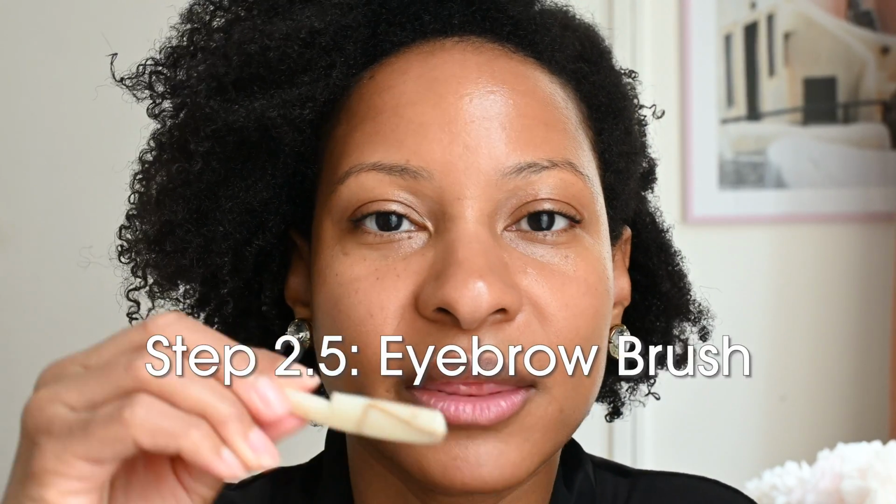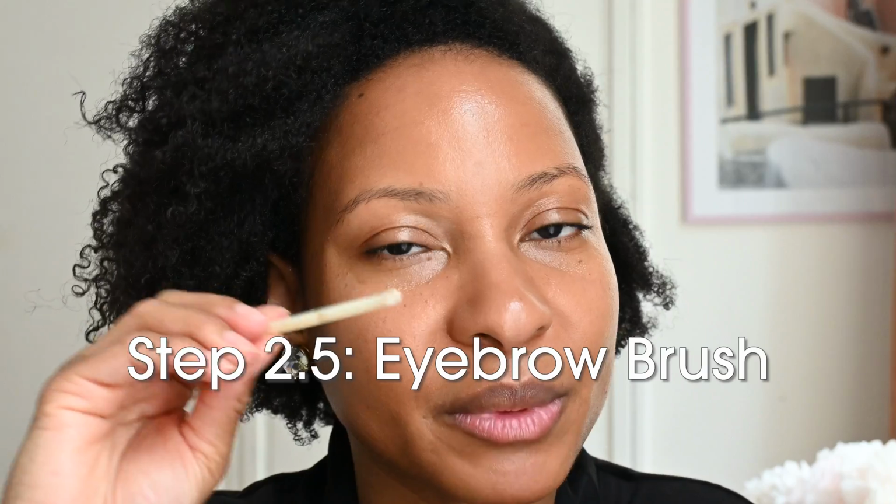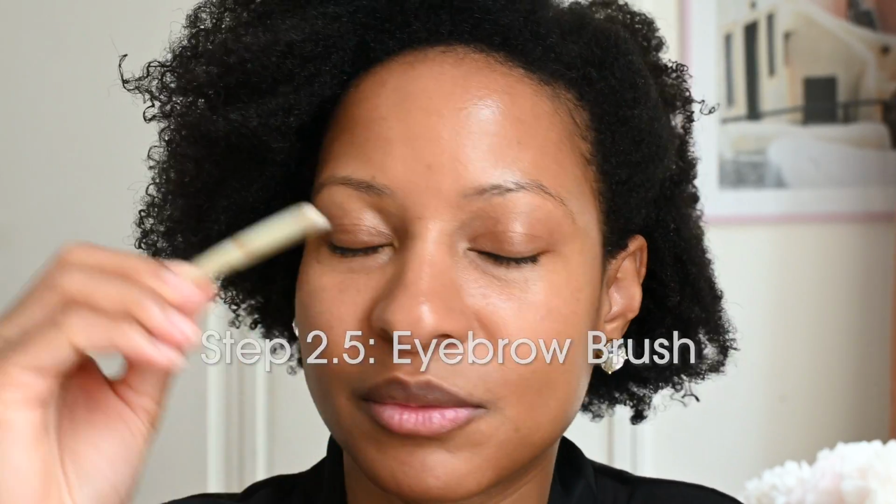This next step isn't technically in the French girl makeup routine, but it certainly is in mine, and that's the eyebrows. Because remember, we put tinted serum on our eyebrows. We've now put our eyeshadow on. So the next step, as far as I'm concerned, is that I gotta tint my eyebrows.